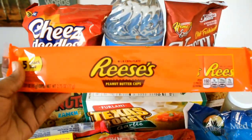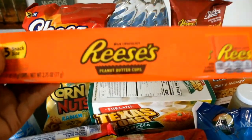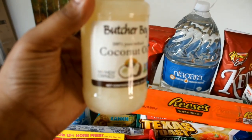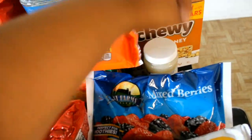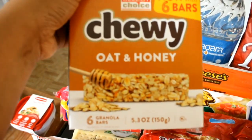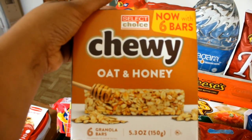I'm not too into the candy, but Jeff loved these Reese's, so we picked up this. Of course, it's a dollar. For my hair, I use coconut oil. We use this like we use water in this house. Coconut oil never lasts that long. Got us a jar of good coconut oil. This was his choice. These chewy fiber bites, granola bars, honey and oat. These are also good.